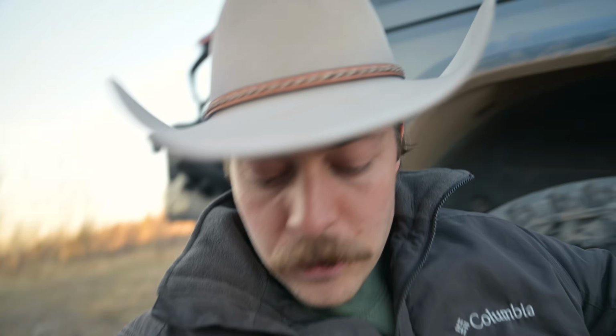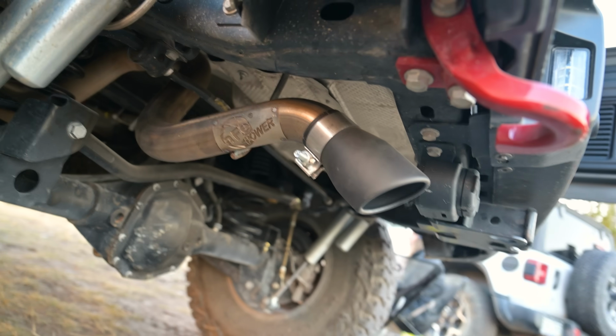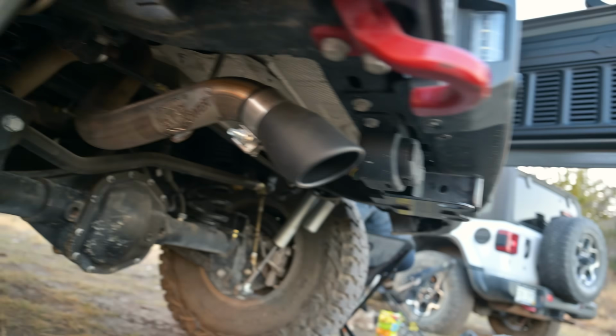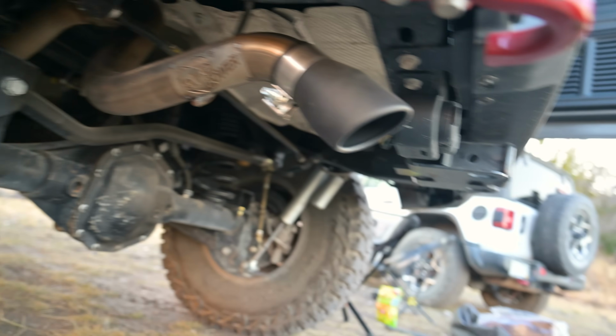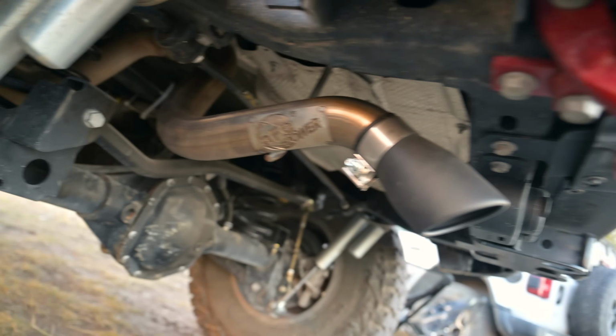And so I went and got a new exhaust. The AFE Power exhaust right here, and it's high clearance. So you see all the space we have in here now. The old exhaust took up all of that. It had a huge muffler, and now we just basically have a little straight pipe going back there. Sounds amazing, a lot better.